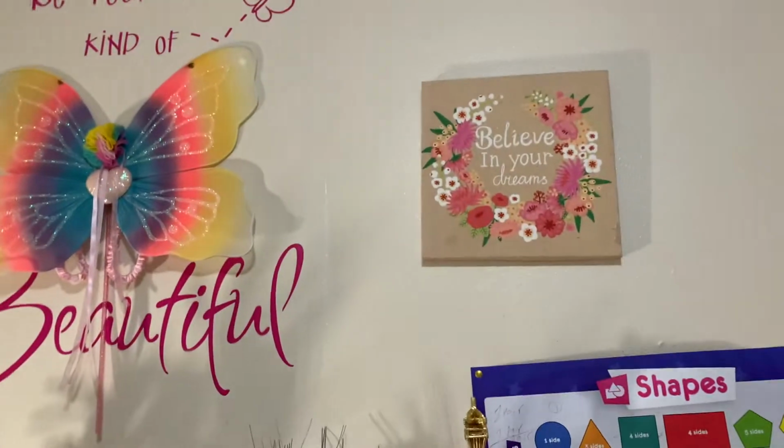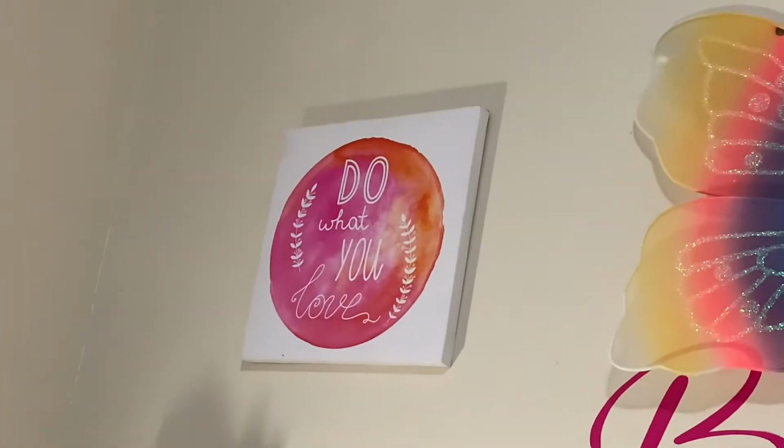Pretty much in Bella's room still. This is how her room looks from the room makeover. I didn't do much big changes.